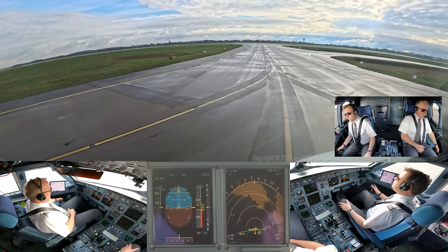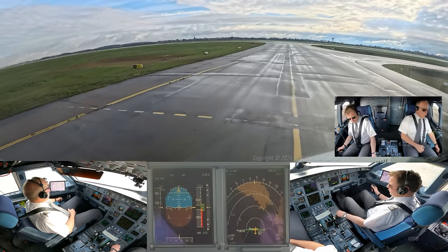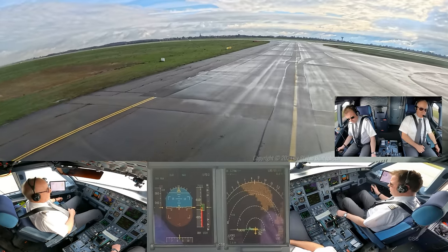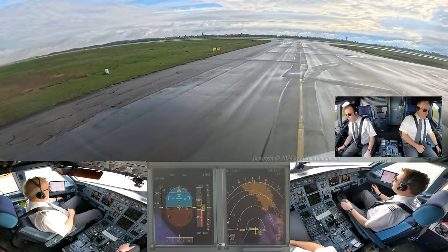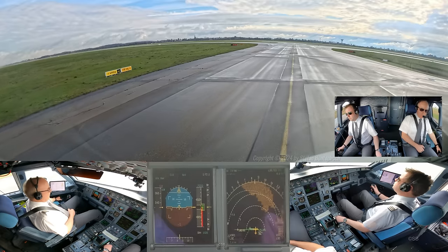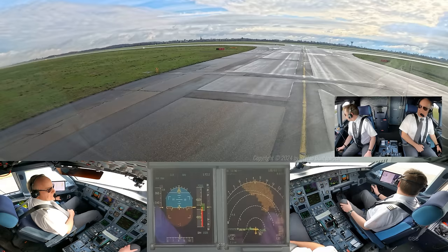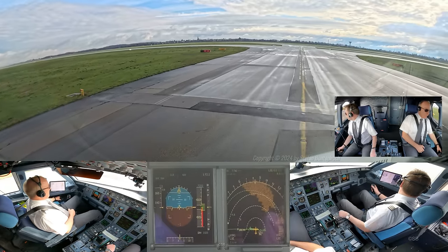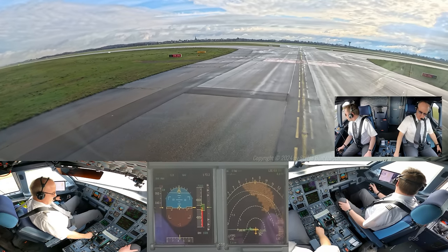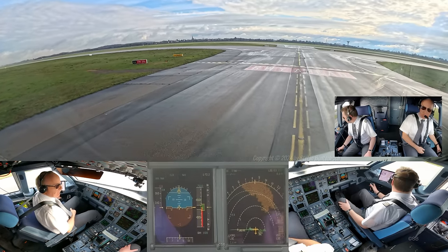Eurowings 16 Hotel Tango, ready for departure, Alpha 6, landing traffic in sight. Eurowings 16 Hotel Tango, contact Tower 120.450, good day. 120.450, Eurowings 16 Hotel Tango, good day. Tower, bonjour, Eurowings 16 Hotel Tango, Alpha 6, ready for departure, landing traffic in sight. Bonjour, Eurowings 16 Hotel Tango, behind the landing traffic from Alpha 6, line up and wait 35 left behind. Behind landing traffic, line up 35 left behind, Alpha 6, Eurowings 16 Hotel Tango.